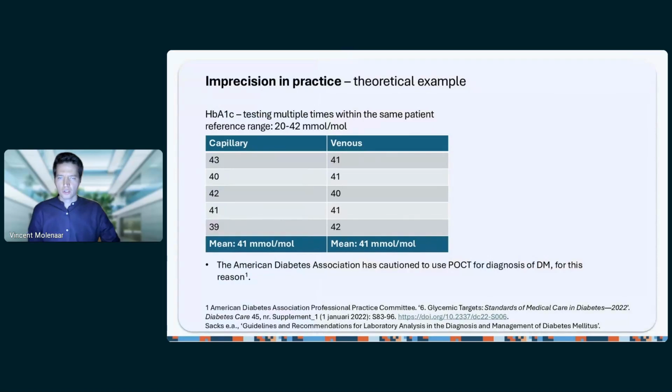Okay, just another way of showing it, imprecision in practice. This is more a theoretical example. So what if we test a single patient multiple times for HbA1c? And we do that with two different methods. So, for example, here on the left side, capillary, and on the right side, venous. And if you look at capillary, 43, 40, 42, 41, 39, and for venous, 41, 41, 40, 41, 42. Notice the variability or the imprecision among the results for the capillary versus the venous collection.